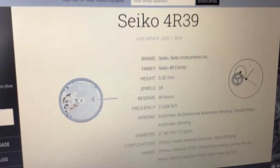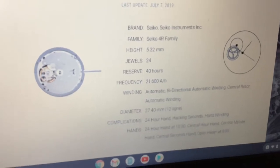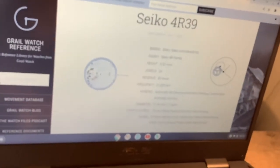And then I got the movement, which is the Seiko R39, 40 hour reserve, 24 jewels, 21600 beats. Let's throw this on my little timegrapher. All right, here we go. For those of you wondering, I do have a tripod and everything on order, because I like using my iPad.